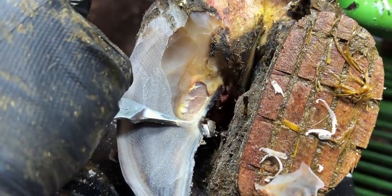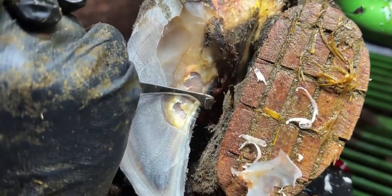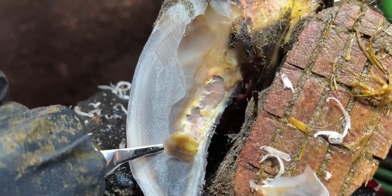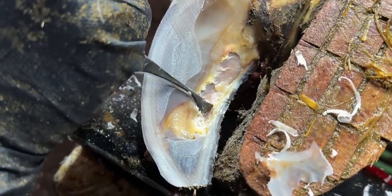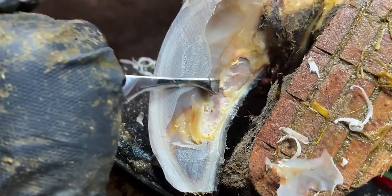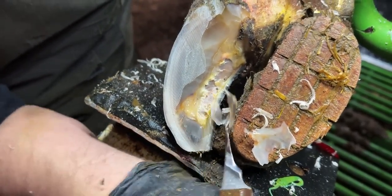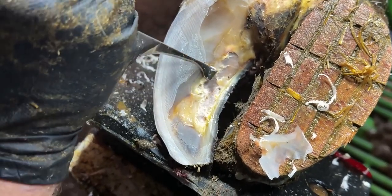Back to the knife we go. Lucky I'm in the gym just now, because this is incredibly hard. Oh, I think we're actually kind of getting to the end of it maybe there. Maybe not. Jeez. Yeah, we are. Ideal, but we're going to have to look around the front of our foot in a second after this.